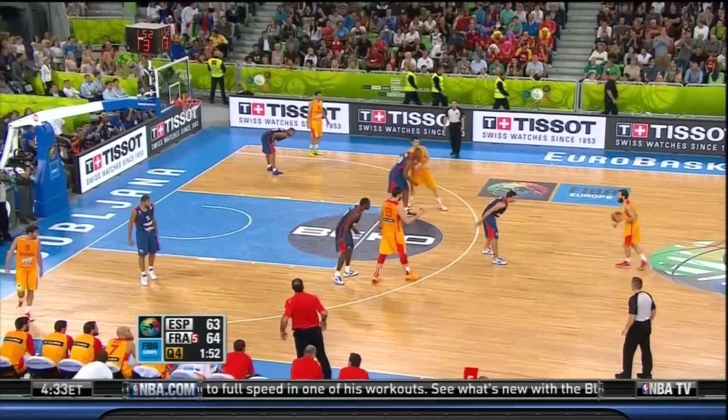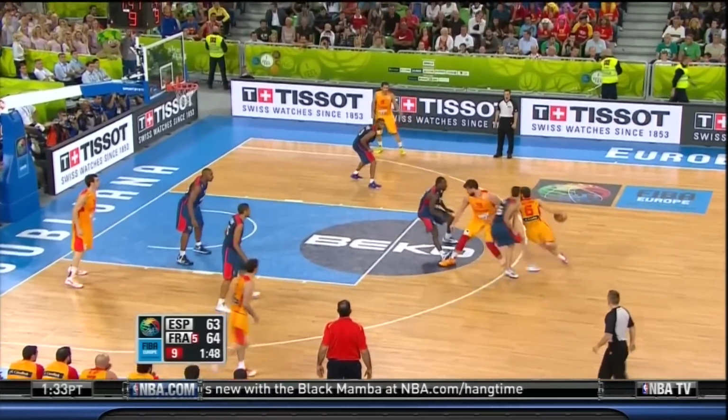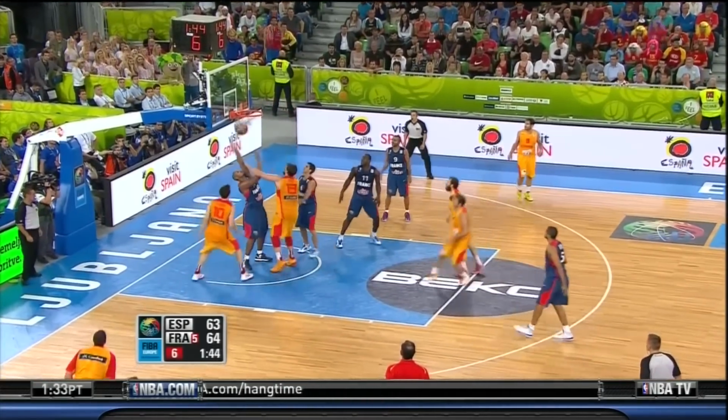It's crunch time and Spain goes back to horns. They rescreen the ball and have Gasol dive to the hoop. Diaw must step up to guard Gasol, and Batum would sink and pick up Kleber. This doesn't happen, and Gasol gets the layup.